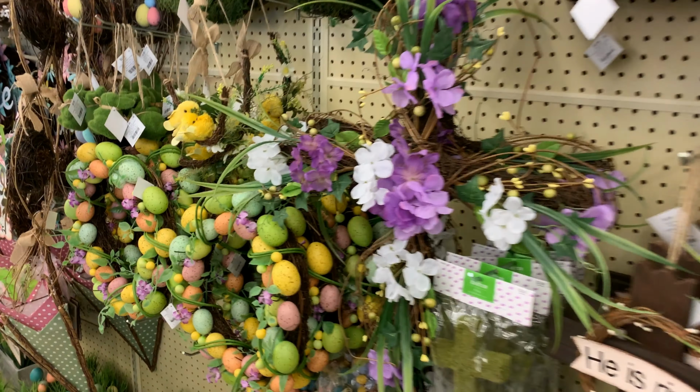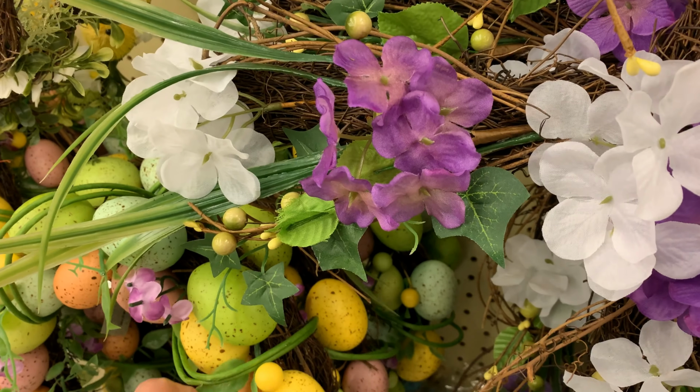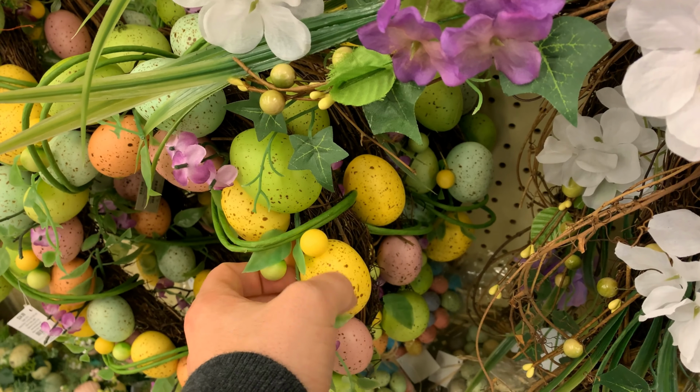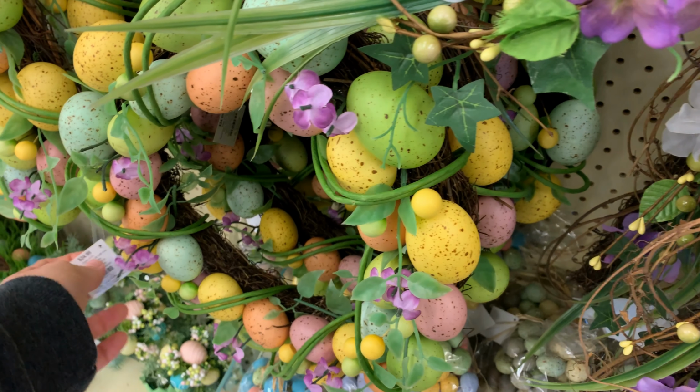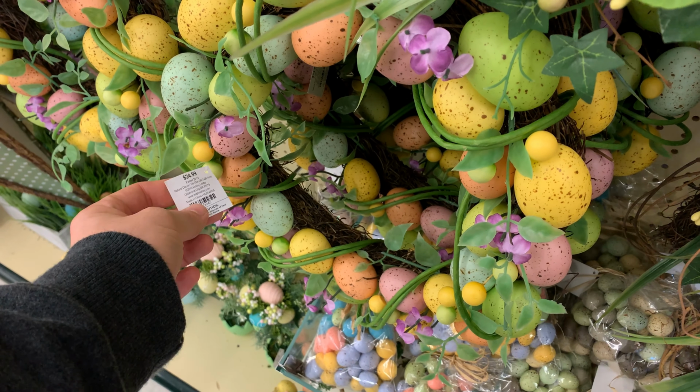Oh, look at that. They got eggs. They got little plastic eggs. It's kind of cool. Look at that. 40% off. So that's $24.99 at 40%. Not bad.